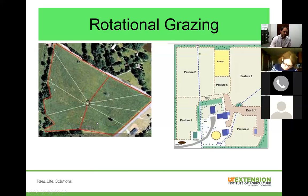So as we rotate them by height, and like I said, during spring and fall, we may even have to come back and clip a few of these if we want to maintain them in vegetative growth where they're at their highest nutritional content. As we come around to summer, we start to see our summer grasses, our Bermuda is starting to take off, our fescue is starting to slow down. And so what we can do is start moving our horses into these Bermuda pastures and paddocks.